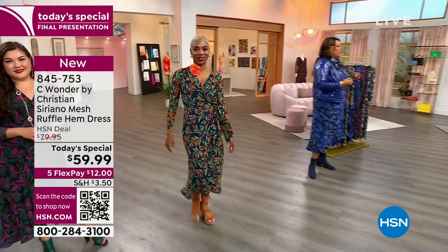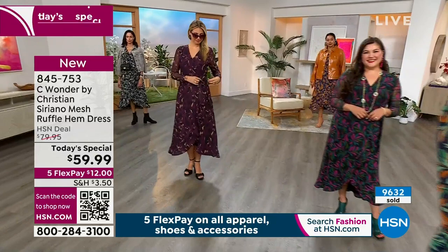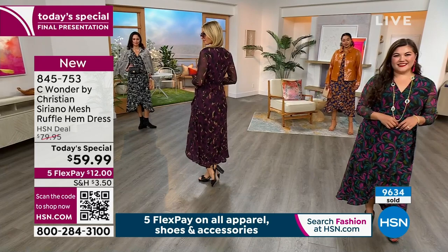You stick it through the hole, and this is a faux wrap dress, which is so easy to wear. Don't you agree? Step into this dress. There's no zipper. There's no button. You step into this dress, wrap that little tie on the side, put in a gorgeous bow or a little half bow, and you are good to go.